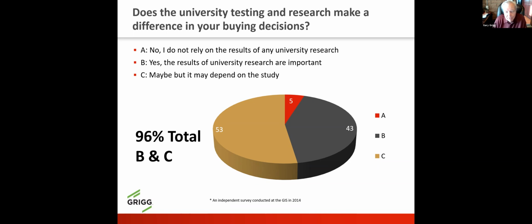Well, B, 43% said, yeah, university research is important to me, so I look at university research. Then 53%, and I had hoped it would be higher than that, said it depends on the study. So what that 53% knows is that there's a lot of companies out there that do university research, but they don't do it at the major universities, and it's not independent research. And if they don't get the results they want, they don't publish it. Well, the universities that we deal with publish it whether we do or not. So a little better than half of the superintendents understand that there is quality research out there, and they look at that research.